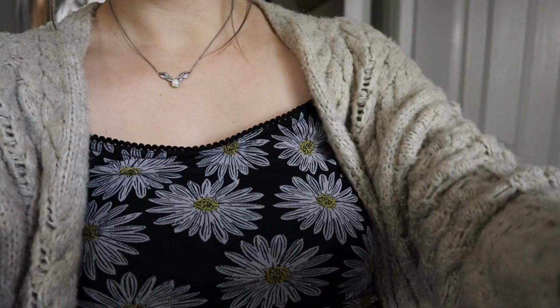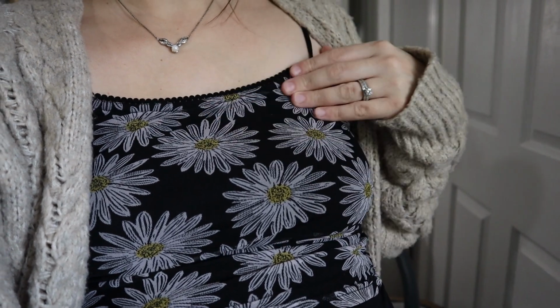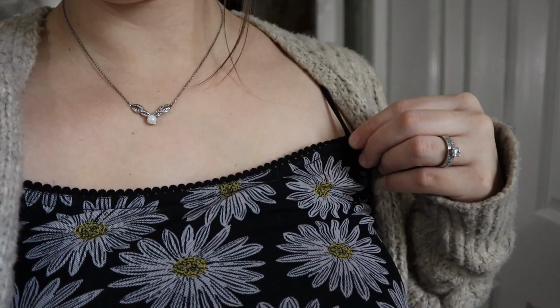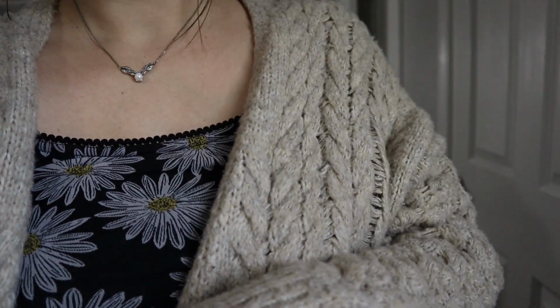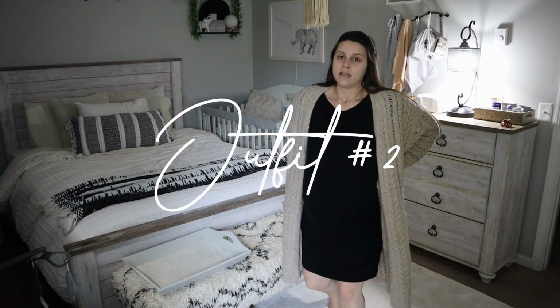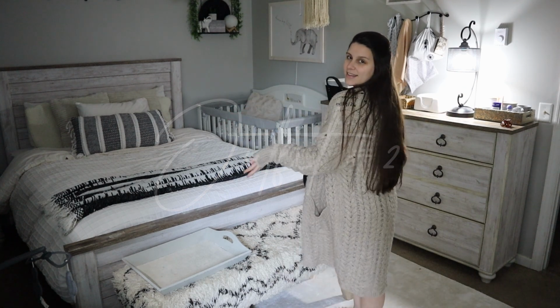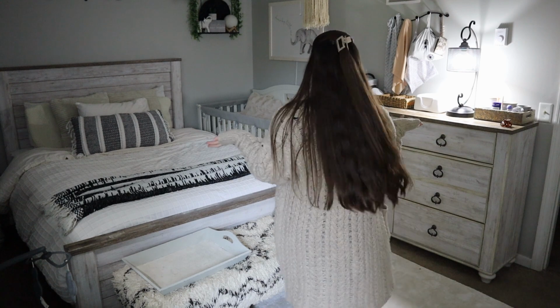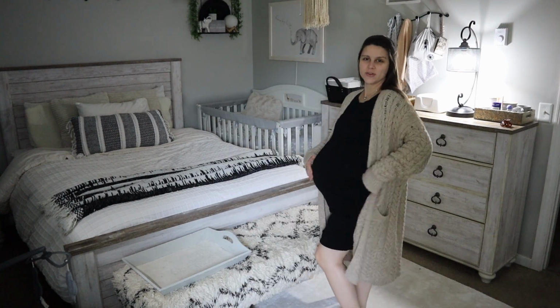First up, we've got this maternity skirt, which I love. It is super, super soft, very comfortable. It has grown very well with the bump, still fits great. Just a crop top here and just a baggy, oversized, warm sweater. This is it. Can't get much more simple than that, can ya? Not really.